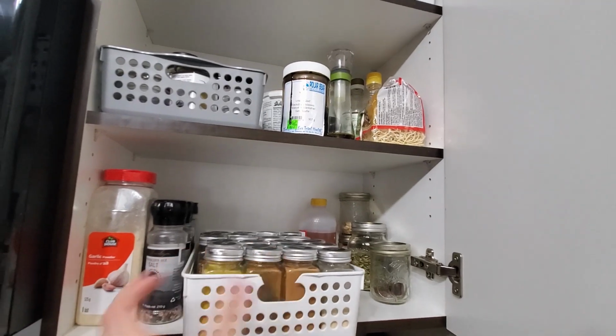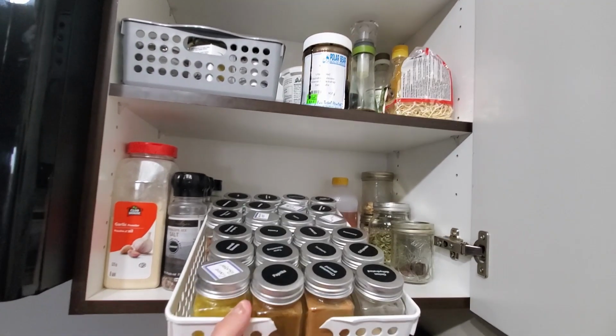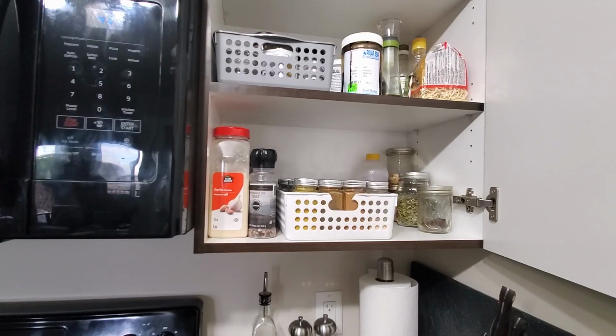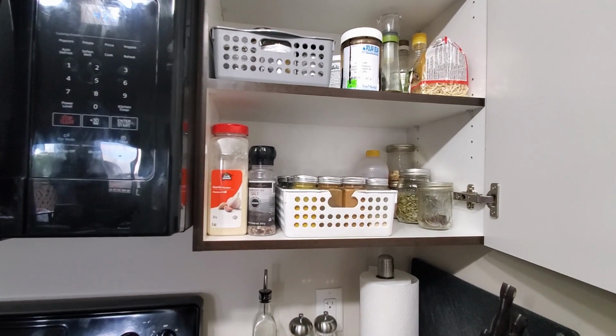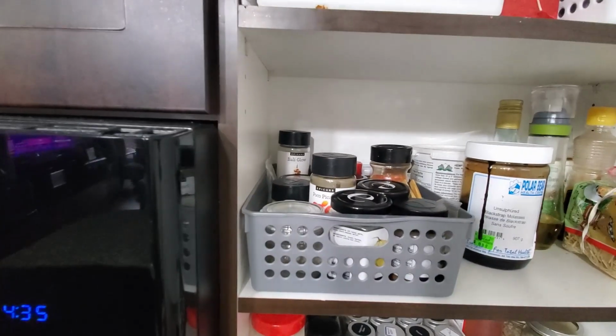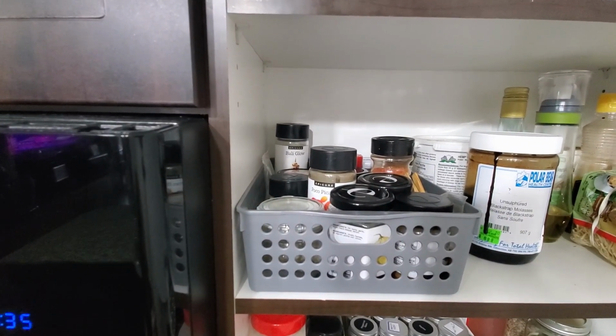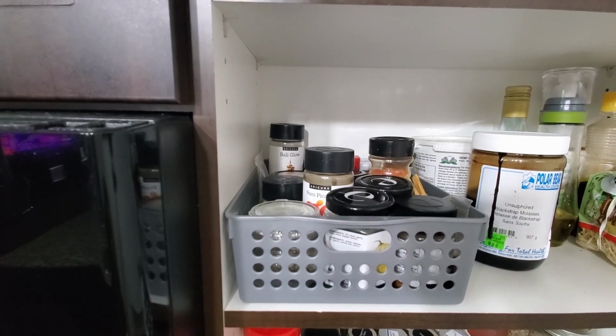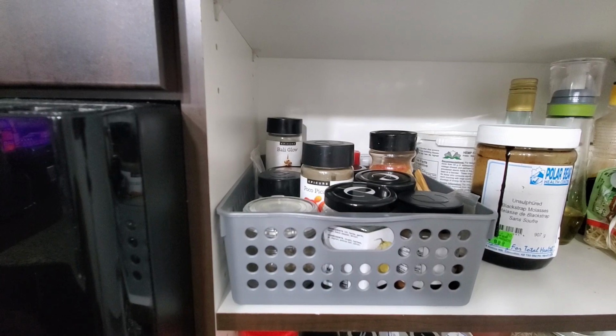This one here is a lot of our spices. They're all organized in their individual containers. So when we need spices, we can just pull that thing out, do our cooking, and go from there. The second one is a little bit more of fancy spices, things that we maybe don't use as much, but that definitely all group together perfectly.